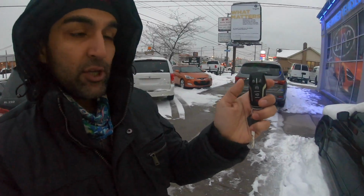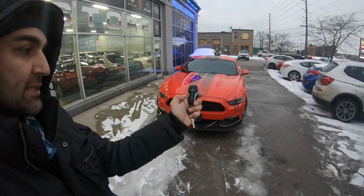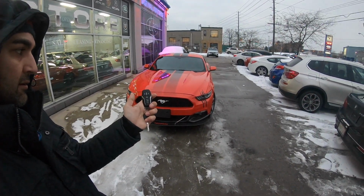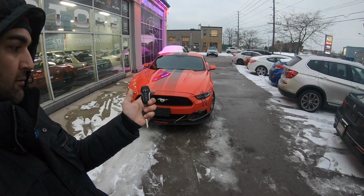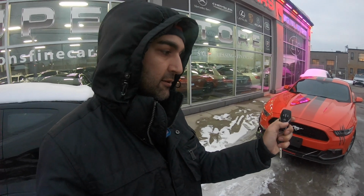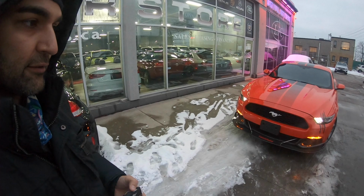So this comes with a factory auto start. I'll show you how the key looks on this car. As soon as I can find it, this is what the key looks like. So we're gonna lock it and then press the middle button twice. Okay, let's try that again. Lock it, press this twice. There we go. I didn't click it hard enough.